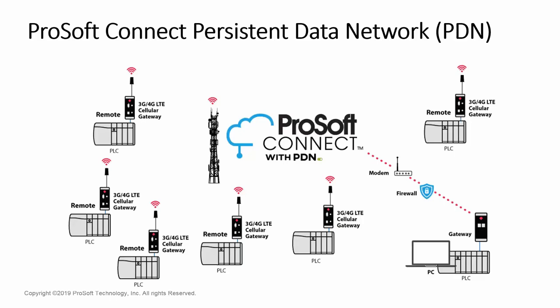Carrier agnostic is one of the most important features about this. Even if you look at the image that's currently being displayed, you could have, for example, one of the cellular gateways on Verizon, another one on AT&T, the third one on T-Mobile. In fact, one of those sites could be located in Germany or in the UK. It really does not matter where they are, and it does not matter which carrier it is. Once they connect via the ProSoft Connect service and they're in the PDN project, we create a network. At that point, the carrier becomes completely irrelevant. So we are truly carrier agnostic.